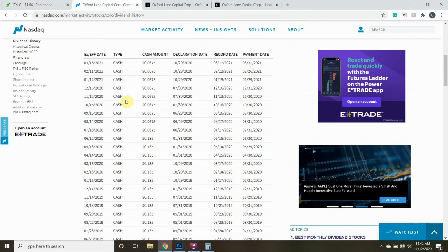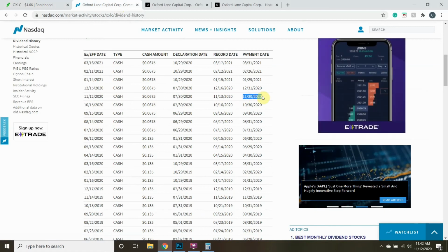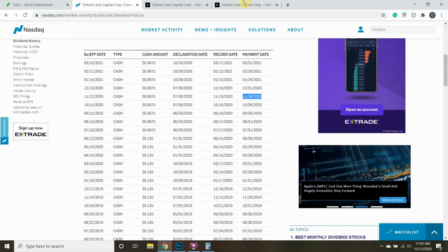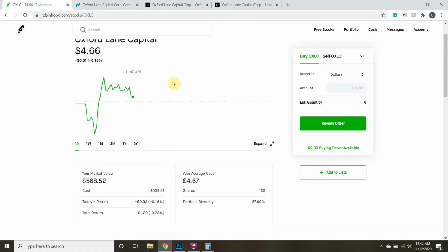Again, going back over to the NASDAQ page, you can see here November 12th was the ex-dividend date, which is today. I purchased the shares yesterday, I think it was yesterday, on the 11th, so we are good there. And the record date is 11/13, tomorrow, and then the payment date is 11/30. So once we have the projected dividend payment on Robinhood under the pending category, we'll go ahead and talk about that.